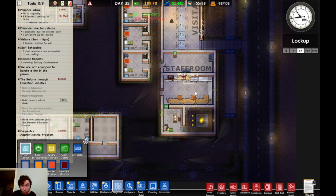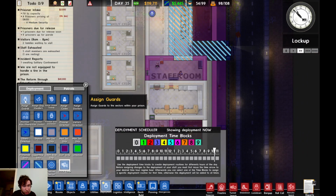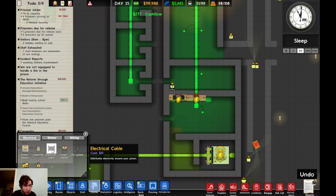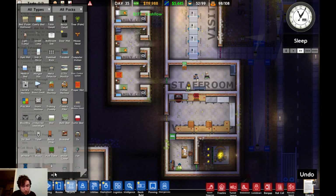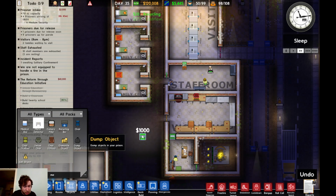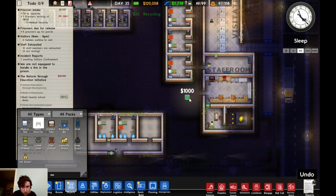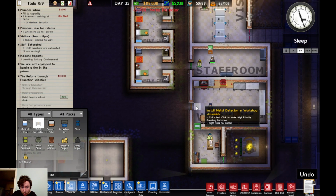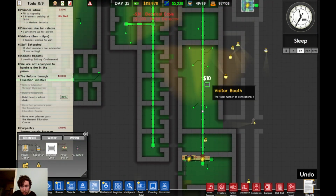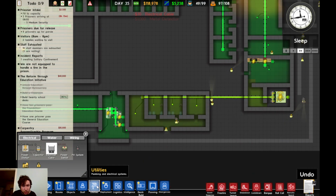Actually, one thing we did not do was assign five jobs in there, and also we should probably deploy a guard. We should probably go with a metal detector as well. Where would be the best place? To be honest, right inside would probably be the best place, to be fair. Yeah, just run that in there like that. Okay, how are we doing? We still got four bars there, that's okay.